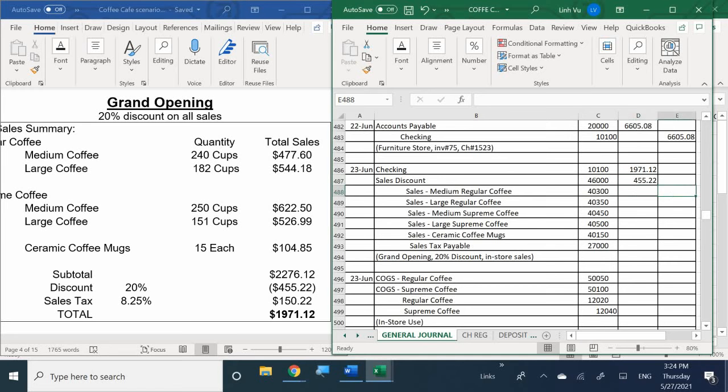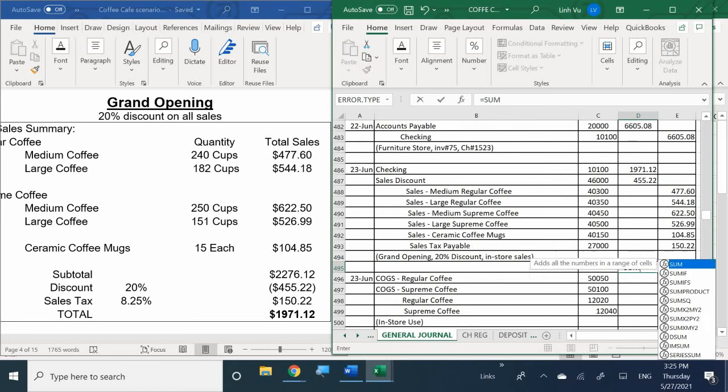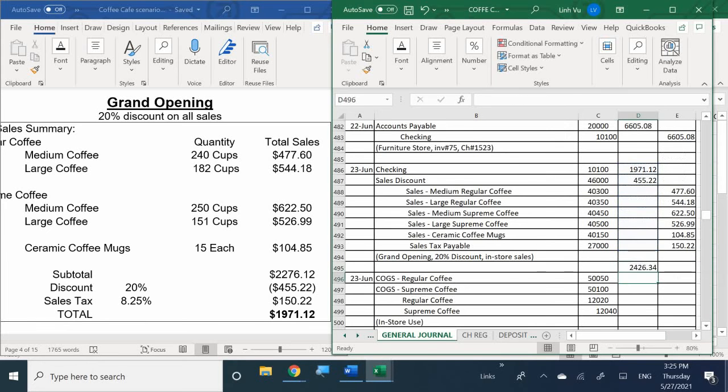Then I went over to my credit column for sales, medium regular coffee, of 477.60. Then 544.18. 622.50. 526.99. My mugs were 104.85. And my sales tax payable was 150.22. Okay. Double check your work: 2,426.34. Check on this side: 2,426.34. Okay, excellent.